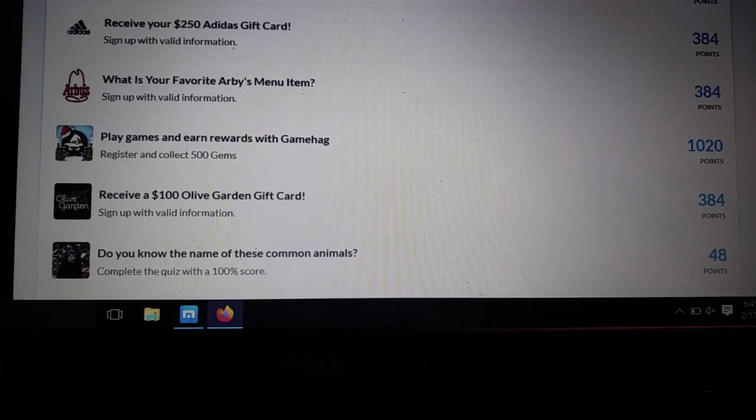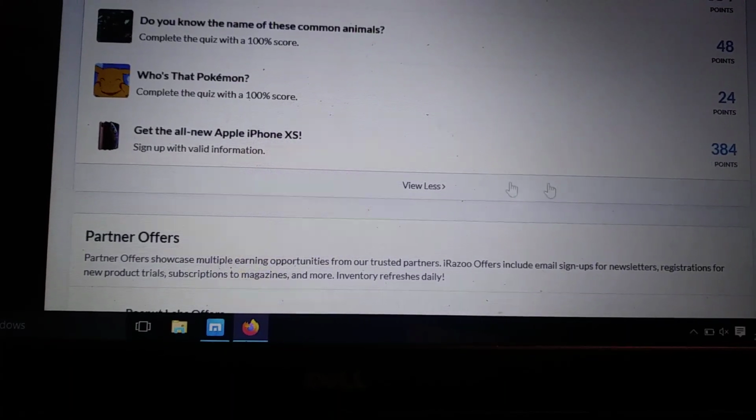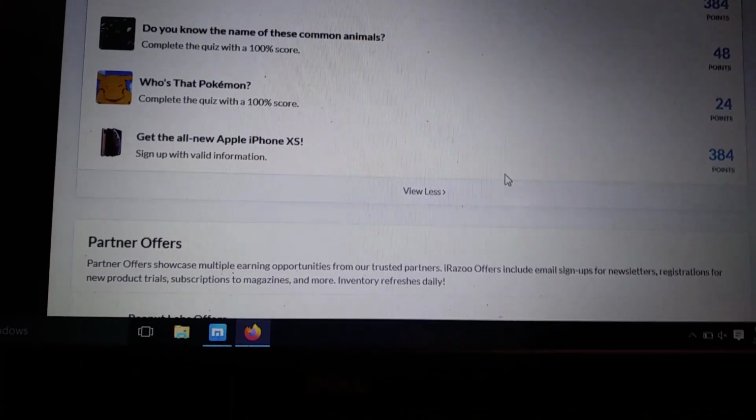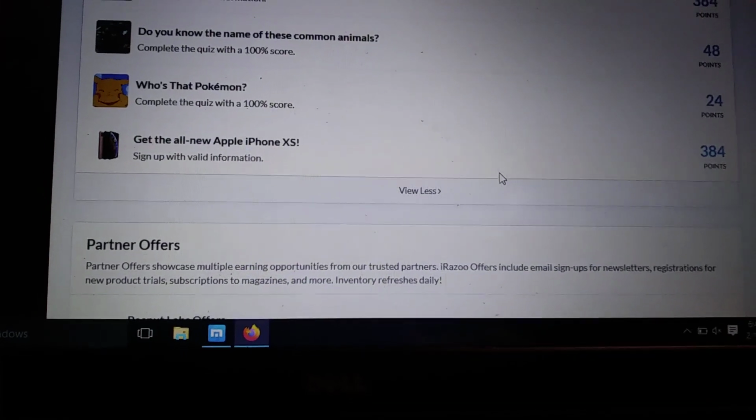So the offers on this site are really good. Like I said, a lot of them are just sign up with valid information. All you got to do is basically just ask them for your name and your email address, and maybe an address, but you don't have to give them your real information.